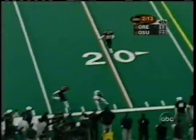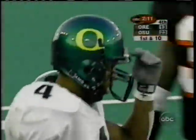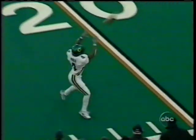Lets it go. Oh, got it. Sammy Parker makes the catch up on the 22-yard line for a first down. You talk about taking it to the brink. He was third and 8, and he hit it. Ducks still have life. Dragged him all the way across.